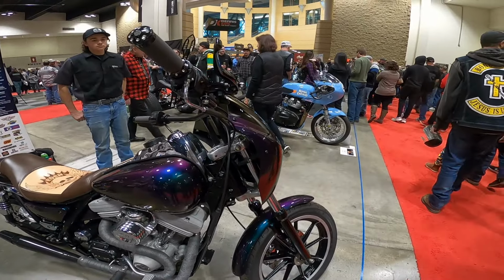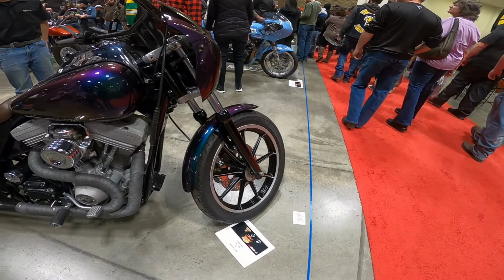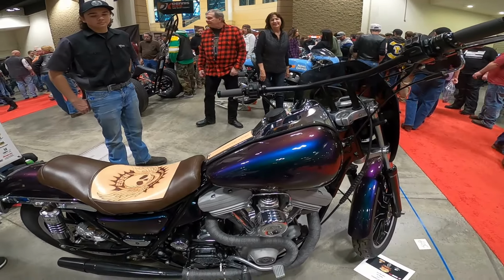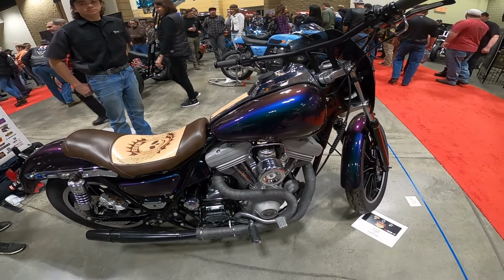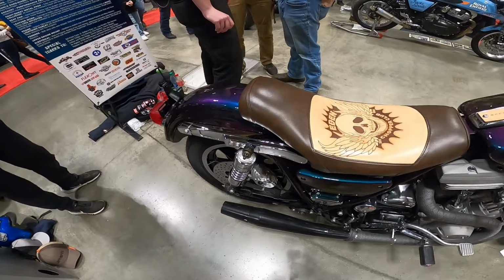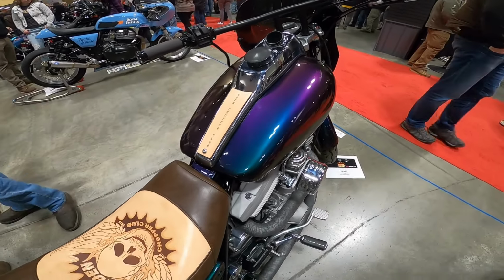Now here's a motorcycle I put in here just because of that paint job. It's subdued, but it's bright. The seat on this bike is phenomenal. The leather on there, whatever they did with that, it's just really cool. And you'll be able to see it in a minute. It says Eden Chopper Club. That's just cool.